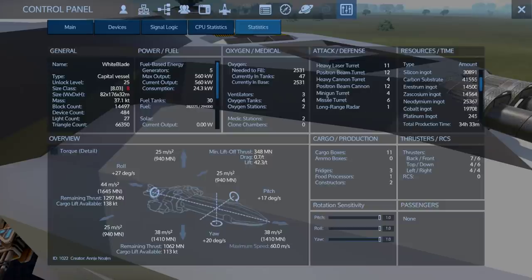It's not really a weapon, but heavy laser turrets, positron beam turrets, 12 of those, heavy cannon turrets, 4, more fixed positron beam cannons, miniguns, missile launchers. Our speeds are looking pretty good, actually, for the size of ship that this is. Did have a lot of thrust power on it, though, for sure.